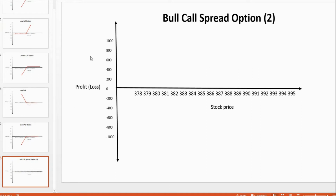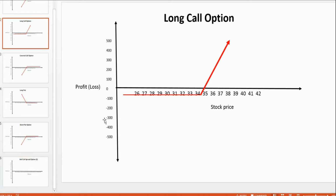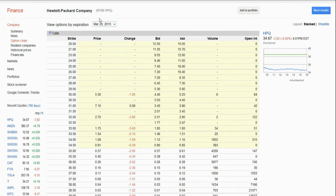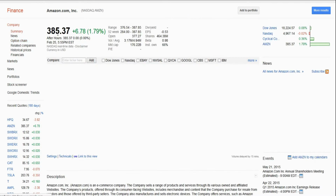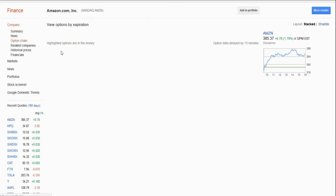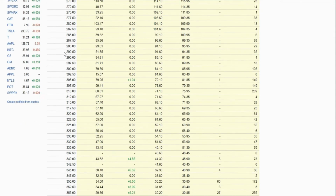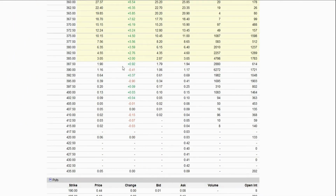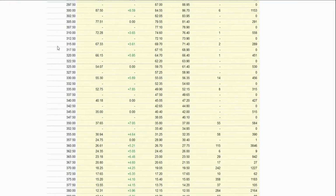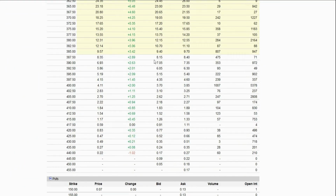So the most popular one would be the bull call spread. If you do that, we're going to change ticker symbols. Instead of HP, which is in the $30 range, we're going to go to Amazon. A share of Amazon is $385.37. So now if we look at the out of the money call, I go to March 20th, the traditional month option. Instead of it being $50, it's $840 to buy the call.